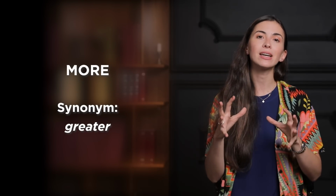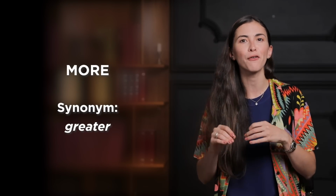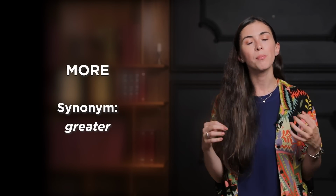Again, these words are slightly different. They have slightly different meaning, but they make your speech more professional and you sound more like a native speaker when you try to replace words with their synonyms that have a slightly different meaning.